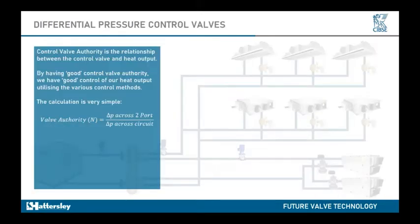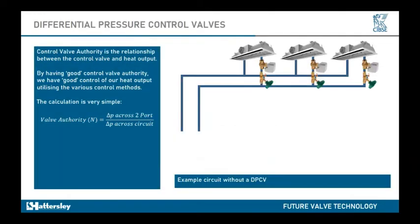So control valve authority, as I just mentioned before, is the relationship between your control valve and heat output. By having a good control valve authority, we have a good control of our heat output, utilizing various control methods. But the calculation is fairly simple. It's basically your delta P across your 2-port against your delta P across your circuit. And that will give you a number up to a maximum of 1.